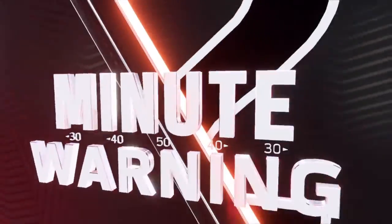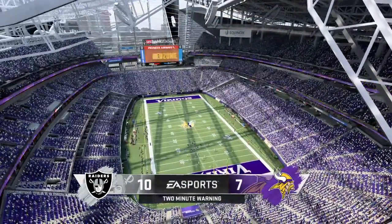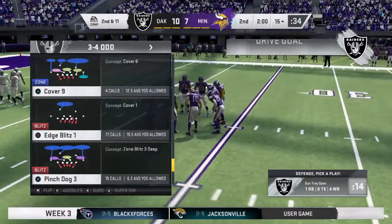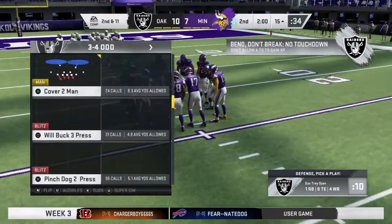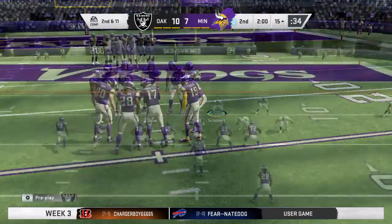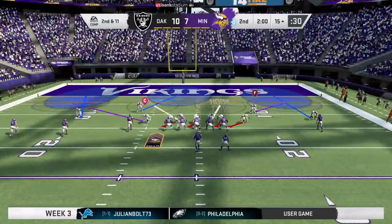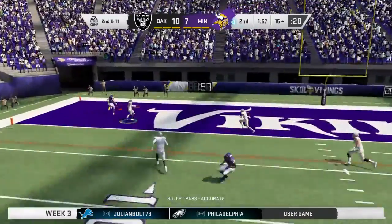Here we go. 2 minutes remaining in the first half. 10-7, our score. And we'll remind you that coming up at halftime, we'll join Jonathan Coachman and the gang in Orlando. Coach will have stats and scores from the early games going on here around the NFL.